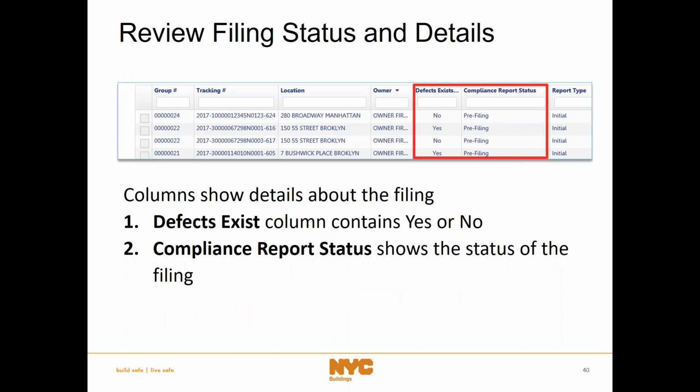Within each of the different lists, you will see columns, and there are 2 that I want to draw your attention to. One is Defects Exist, which will list yes or no, depending on whether defects have been reported for a particular device. And the column next to that, Compliance Report Status, which would show the status of your filings.